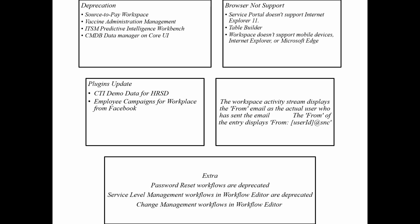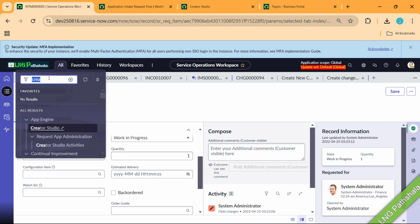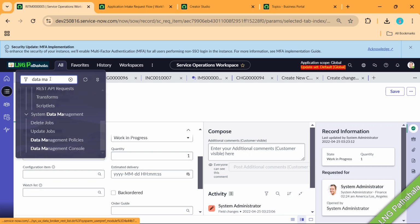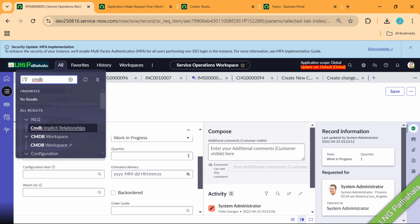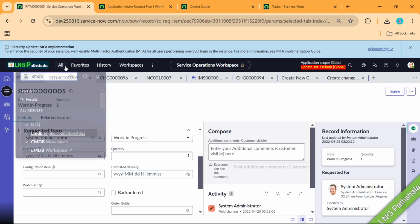Now some sad things, which is deprecation. ServiceNow decided to deprecate Source to Pay workspace, Vaccination Admin Management, ITSM Predictive Intelligence Workbench, and CMDB Data Management. So I'm talking about this thing. Don't get confused. Data Management, sorry, CMDB. Oops, it's the CMDB Data Manager.